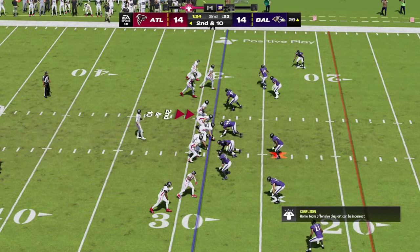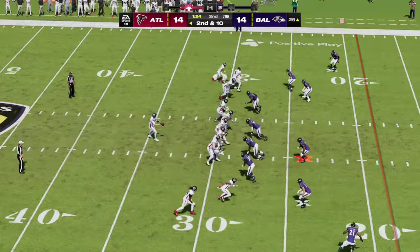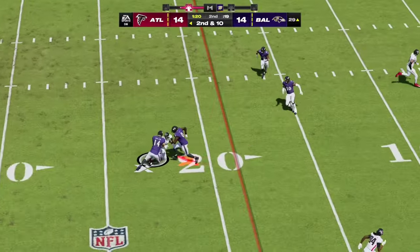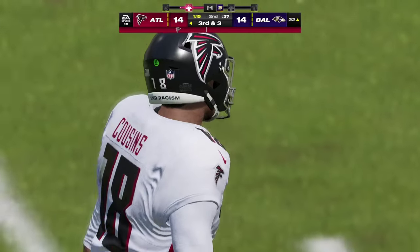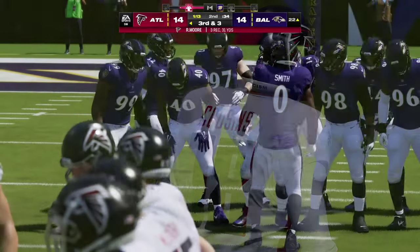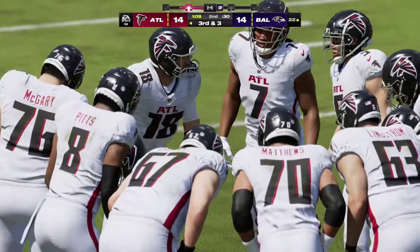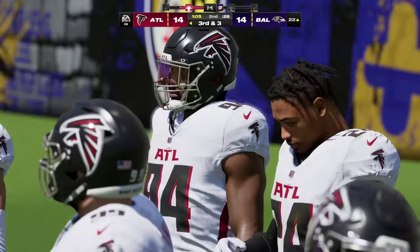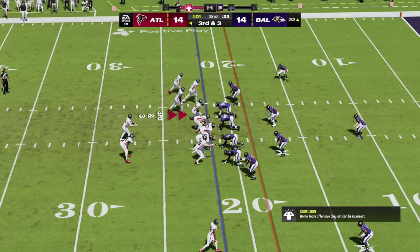After the incomplete pass here now is second and 10. Cousins now. He's got the connection to Moore. They get 7 out of that, so they're left with a 3rd and 3. One thing you're hoping for when you run drag routes, you're able to hit a receiver in stride, and he can pick up a lot of yardage after the catch. But in this situation, the defense was effective, able to stop him before he could get a good head of steam going.